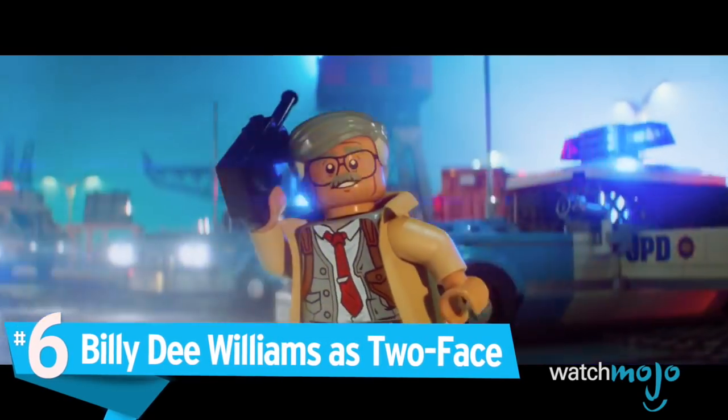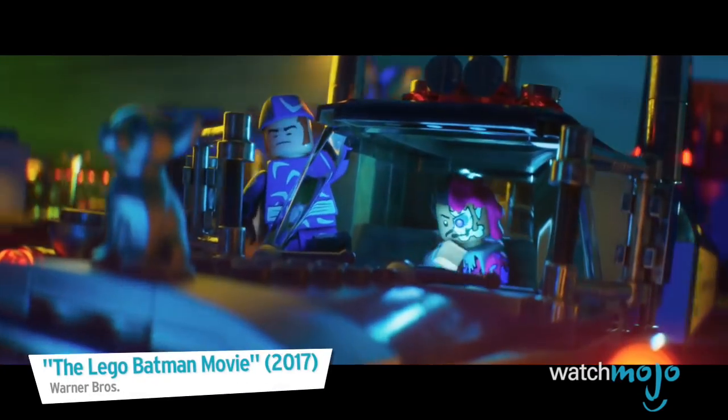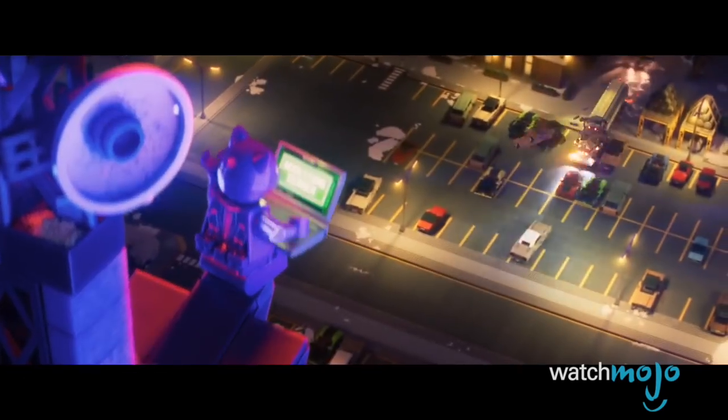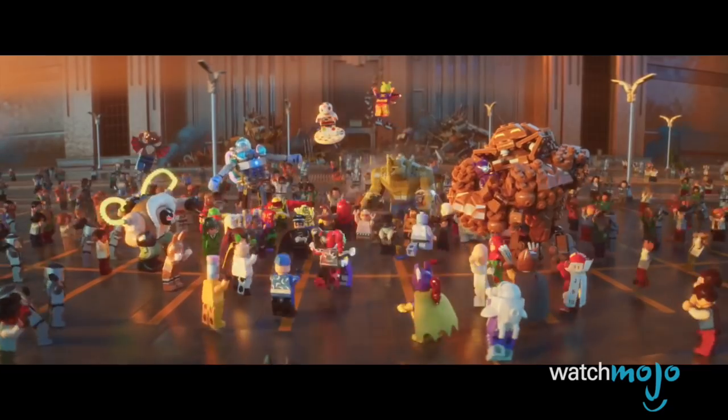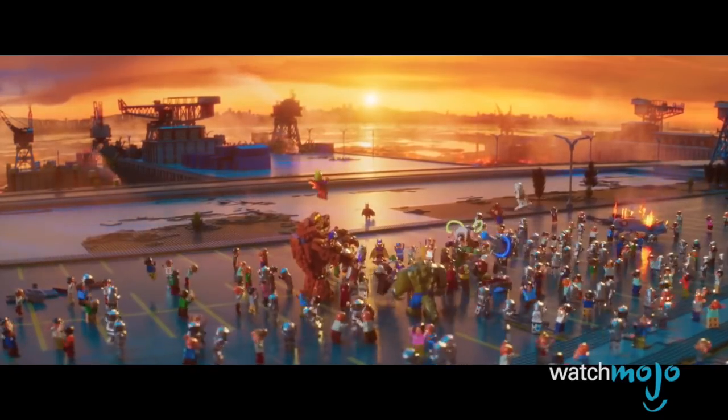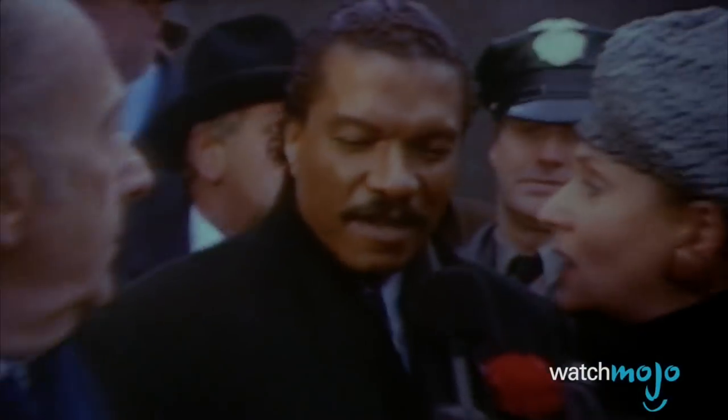Number 6. Billy D. Williams as Two-Face. Two-Face, we need that door open, baby. Showing love to every era of Batman, the LEGO Batman movie offered up a side of Two-Face that fans never got to see. Billy D. Williams was the first actor to portray Harvey Dent in live action.